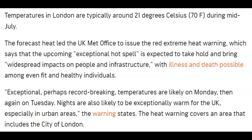But a lot of people in the UK and in Europe, they're not used to this type of heat. Look at the very top line for London. The 70 degrees Fahrenheit during mid-July, and so that's fall weather here.